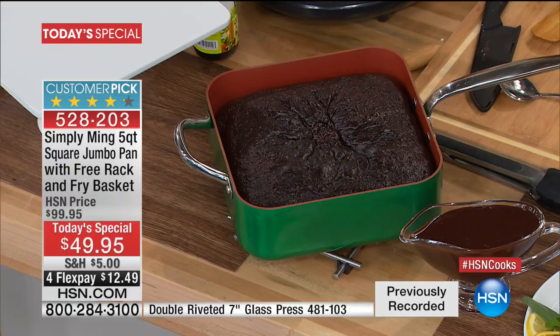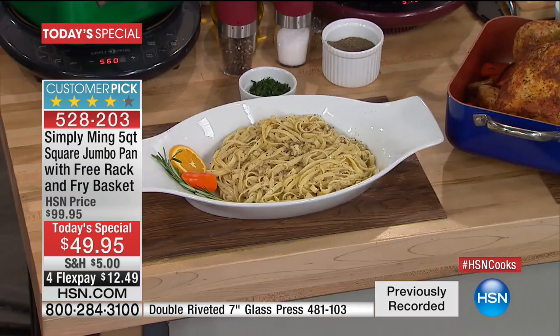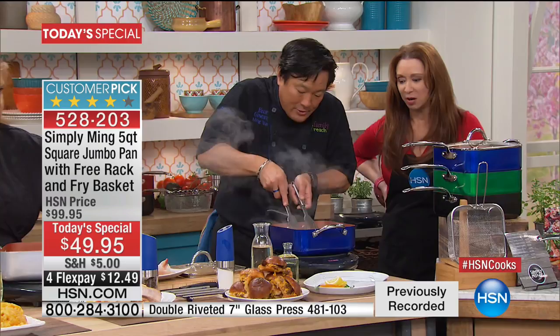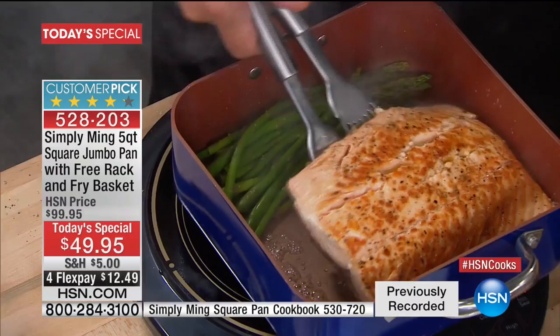All right, but let's check out our salmon here. Oh, it smells good. Perfect. Oh, that smells so good. Look at this, right? But look at how even and beautifully brown. And if I was at home, I would just serve it in here. I wouldn't even take it out. It'll stay nice and hot, but we're going to serve it up so everyone can see it. That looks gorgeous. Look how beautiful this salmon is.